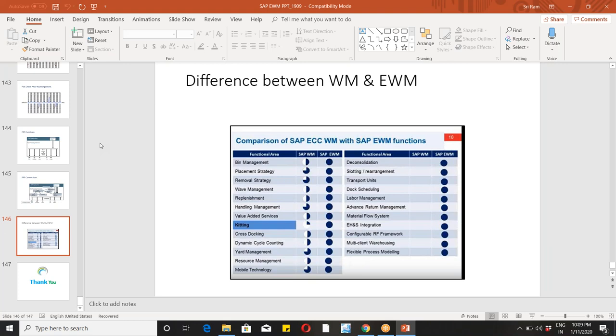Which one are you talking about? So bin management, placement, whatever you're showing here, labor management, dock. Yes, these will be the same, either standalone or embedded, right? That's what I was trying to tell you: the core functionalities will never change.